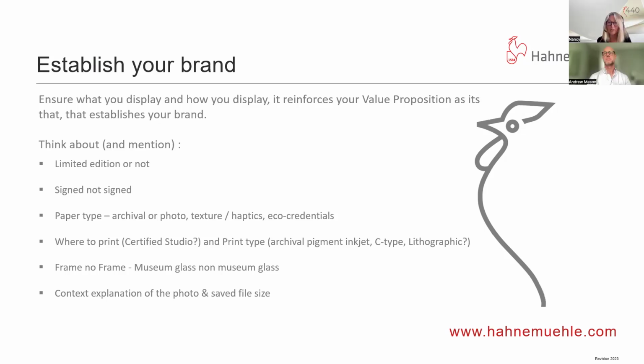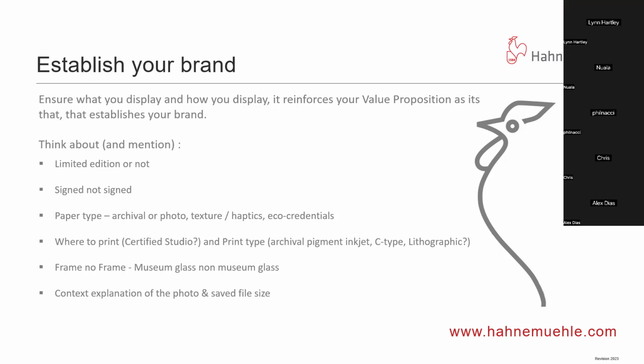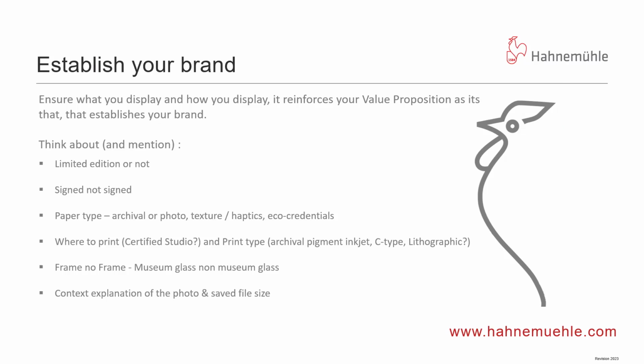File preparation and saving the image at the right size, ready for print, is really important. You can always print small with a high file resolution, but you can never blow it up if the file size is not big enough to begin with.